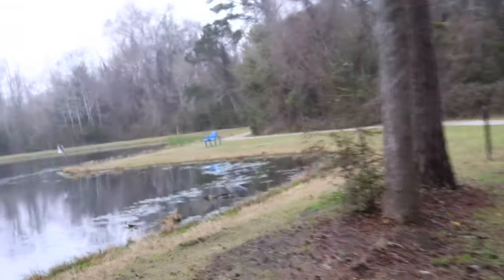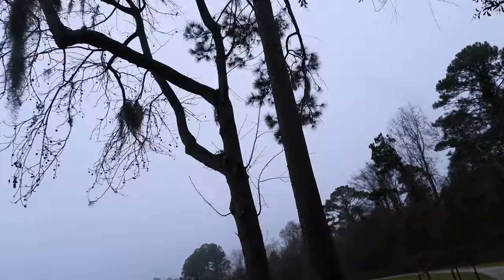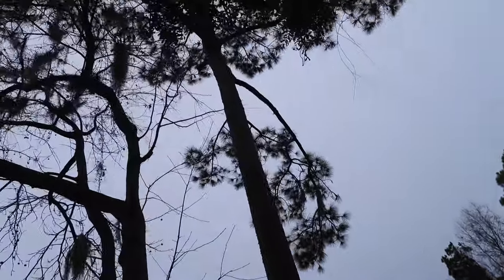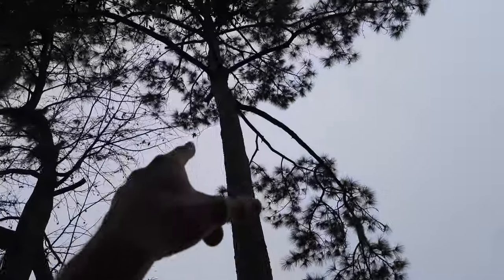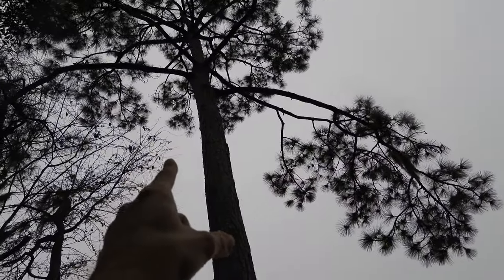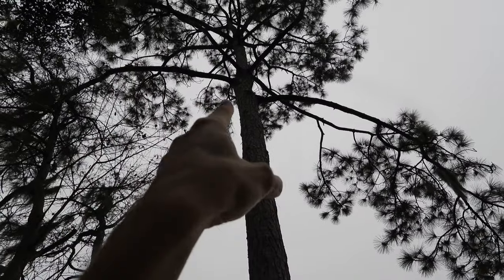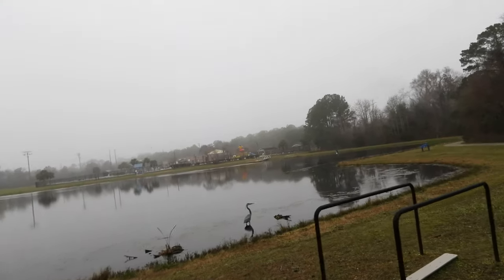I would have liked to see the osprey this close though. Yeah, I remember this osprey was right on that first tree branch right there when she was eating a fish. Right there, believe it or not. But she didn't let me get that close this time. That didn't happen.